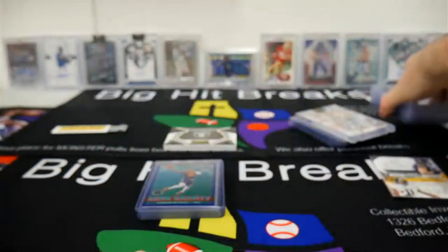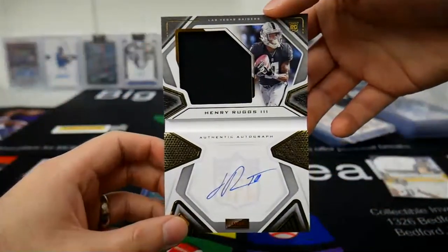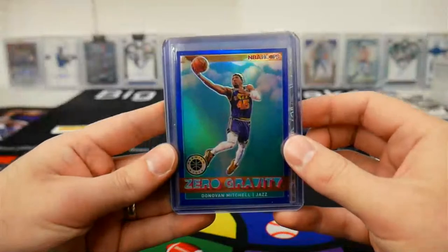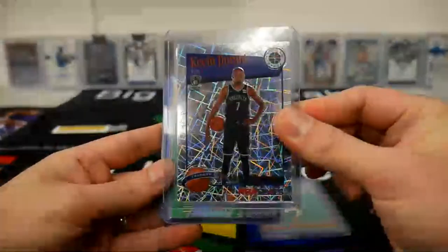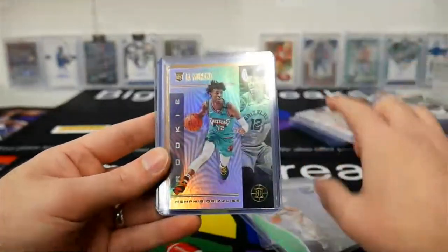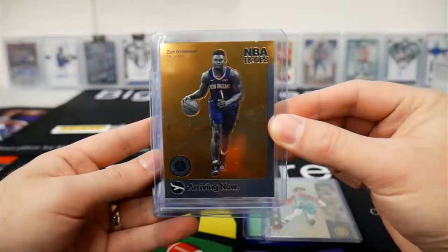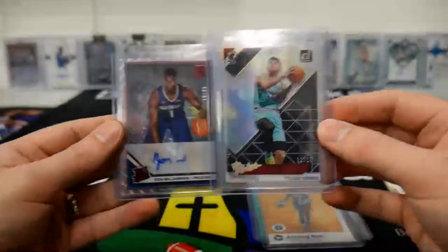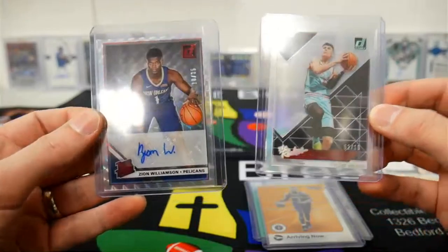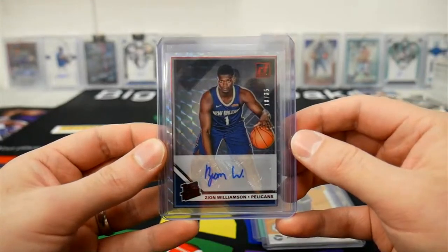And then, of course, the booklet out of Playbook, Henry Ruggs for the Raiders, one color patch auto. And then our big portion out of basketball, we had Donovan Mitchell, Zero Gravity Blue, Kevin Durant, Lasers. We had the Luka Doncic Green Astounding out of Illusions, as well as a base Ja Morant. And then we had a Zion Williamson Arriving Now out of the NBA Hoops Premium Stock. And then the big hits of the night came out of our Clearly Donruss box. We had the rookies Tyler Herro 2 of 10 and the Zion Williamson red auto numbered to 35, 18 of 35.